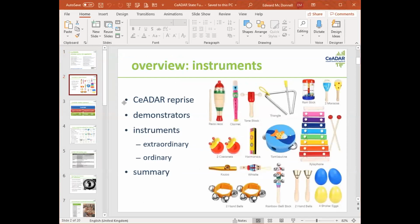Has the slide turned now? You can see the overview. Yeah, I presume we have.